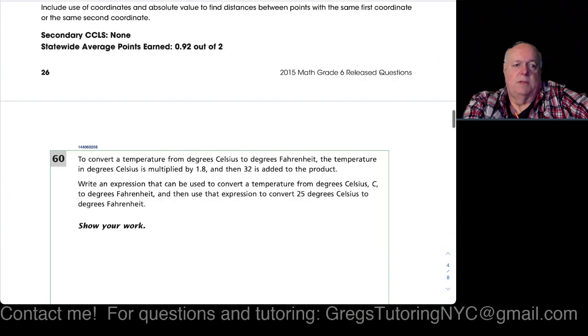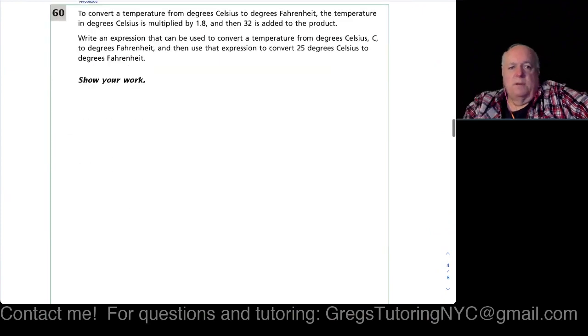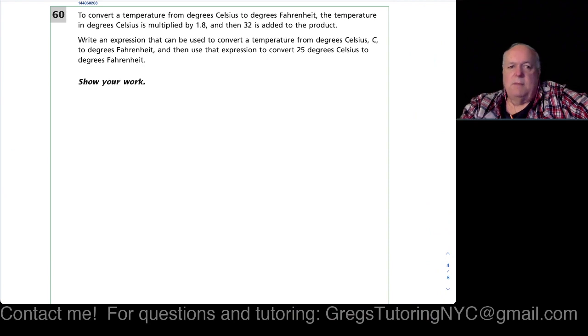60 is a word problem. It looks a little busy. There's a few numbers. I see Celsius and Fahrenheit leaping out at me without reading it yet. To convert a temperature from degrees Celsius to Fahrenheit, so we're going from Celsius to Fahrenheit, the temperature degrees Celsius is multiplied by 1.8. So let's take that in a few steps at a time. We're up to here. To convert a temperature from Celsius to Fahrenheit, Celsius is multiplied by 1.8. So you have 1.8 times C.